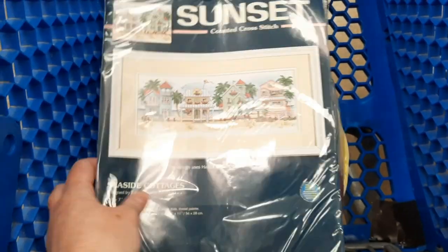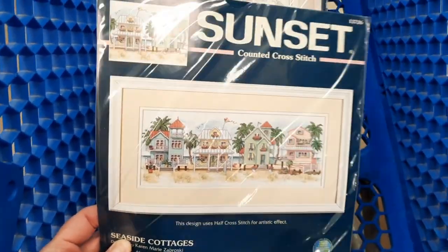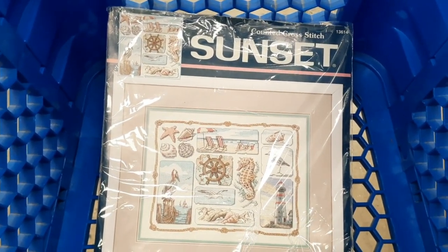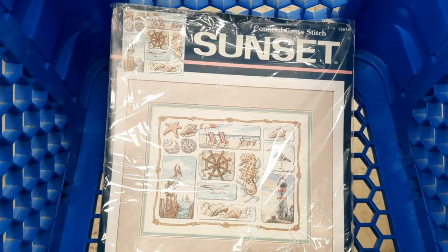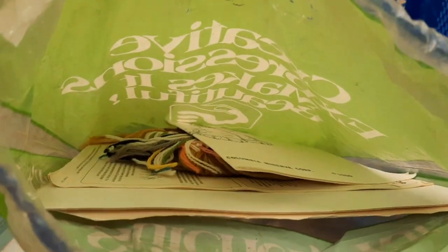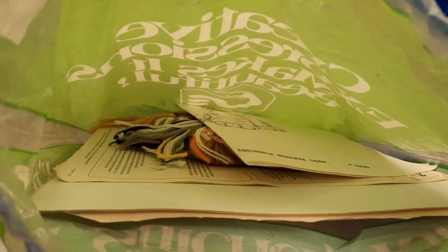And then the last thing I found were a couple counted cross stitch kits. And then I also found a lion kit. And I believe it's open, but I think everything is still there, this crewel picture. So coming up next is everything that I found on the 2 trips to the Goodwill.